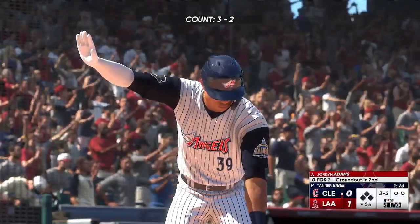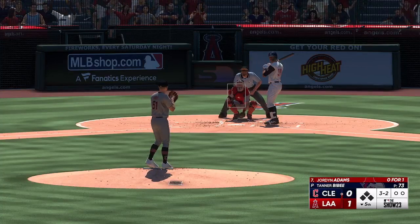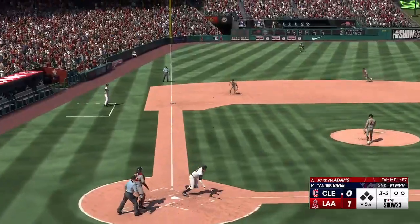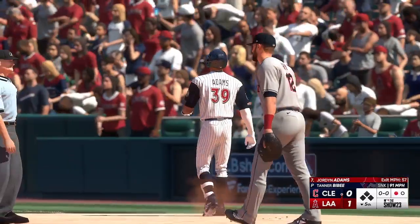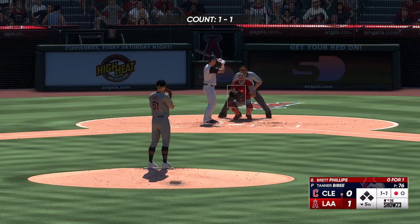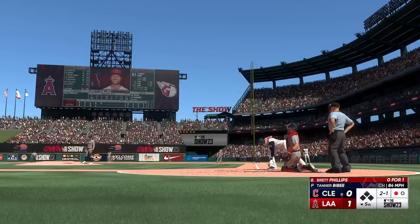We head to the bottom of the 5th. So in now for the Angels, Jordan Adams. Jordan Adams. So now 3-2. Swing and a bouncer. Freeman fires across the diamond, and the leadoff hitter retired in the 5th. Brett Phillips now at the plate. He struck out swinging at his first at bat. That's off the mark. Now 2 balls and a strike.